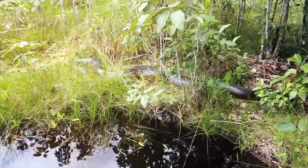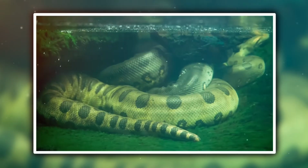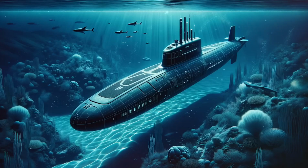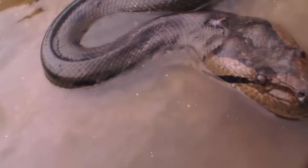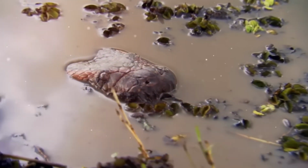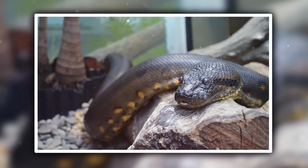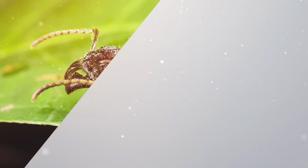The green anaconda doesn't just win in the size category, it's also a master of aquatic stealth. Found lurking in the murky waters of the Amazon, it uses its olive green color with black spots to blend into the shadowy depths. Imagine a submarine that can digest a capybara, and you've pretty much pictured an anaconda. These giants are ambush predators, lying in wait for any unsuspecting prey that comes too close, then striking with terrifying speed and precision. They're not venomous, but rely on their immense power to constrict their dinner, proving that sometimes a big hug can be downright deadly.